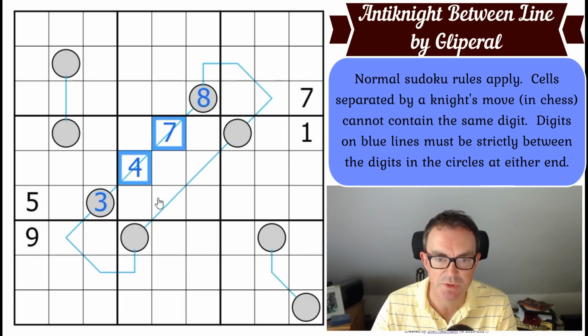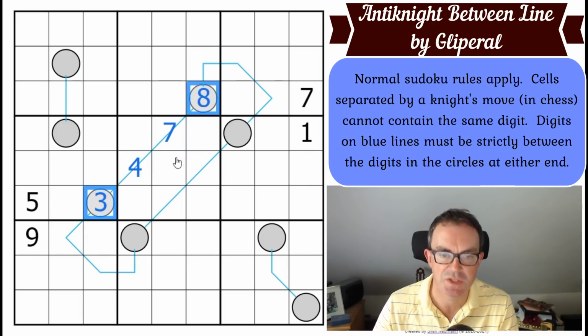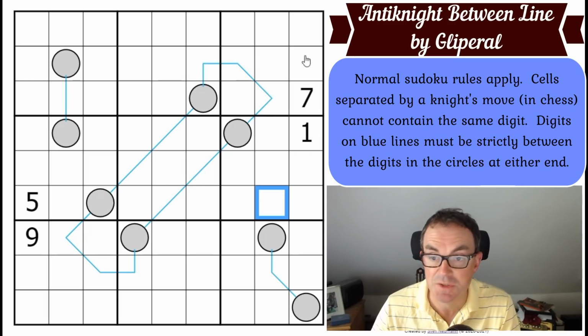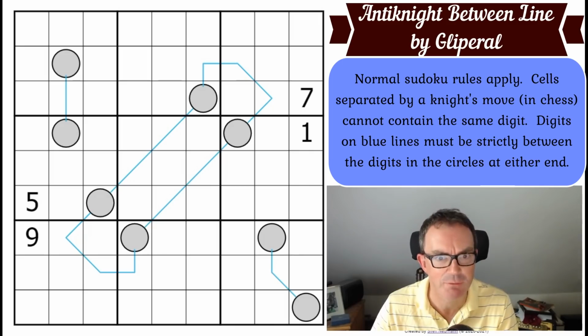You just have to make sure those digits in the middle of the line are between the digits in the circles at either end. And obviously in this puzzle we've got this weird sort of shape. It's actually symmetrical, isn't it? Which is presumably the key to the solve. Anyway, I don't know how it works, but I'm hoping I will find out over the next several hours. To play, you get to click the link under the video as usual. Now I get to play. Let's get cracking.